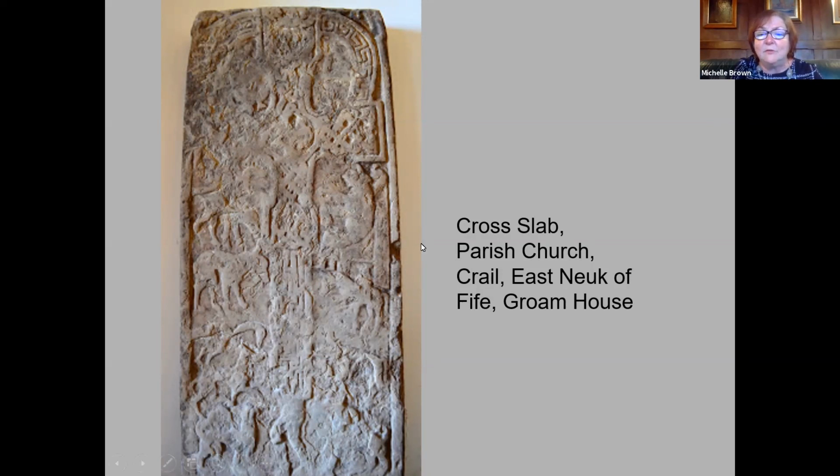This is again in Rosemarkie, but it's from the parish church in Crail in the East Neuk of Fife. And although this one is very badly weathered, you can still see the cross at the heart of it with a rather Mozarabic looking, not ogee arch, but a Mozarabic style arch at the top there. And then a whole series of animal symbols. The one at the bottom here, looking very much like a camel.